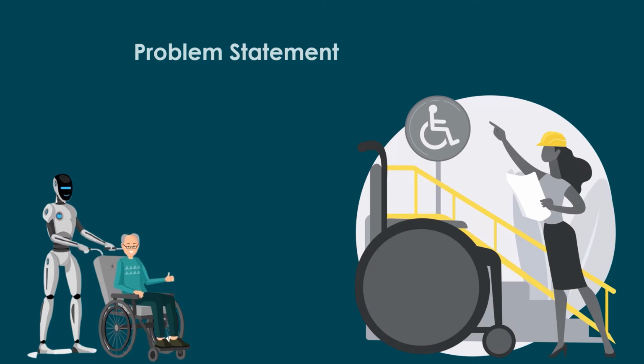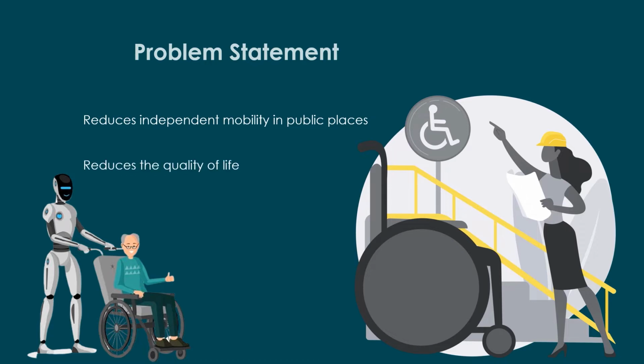When it comes to the problem statement of our project, we identify that wheelchair-bound people do not always have access to methods of independent mobility in public places such as shopping malls, supermarkets, and public libraries. So this reduces the quality of life of these people as well.